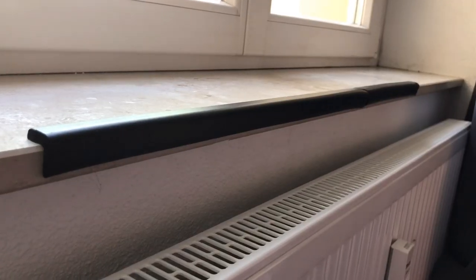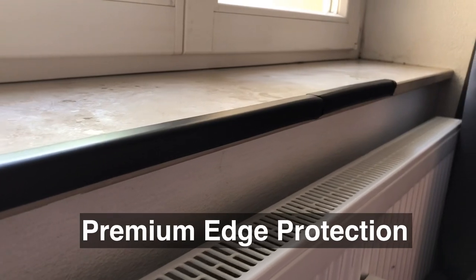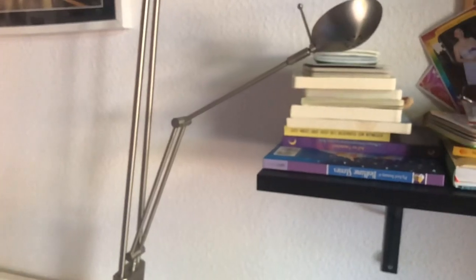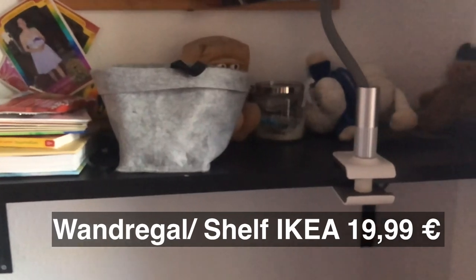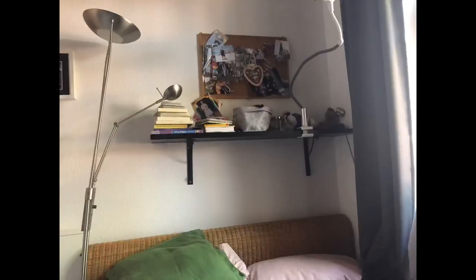Here by the window is the premium edge protection. We use this for hard edges like this marble, and for tables, and for our TV rack. We used to have a side table in this bedroom, but now to save space for the baby bed, we build this shelf on top of the bed head. It saves a lot of space and it keeps everything away from our baby.